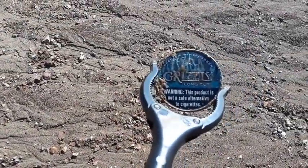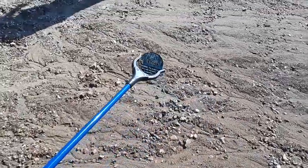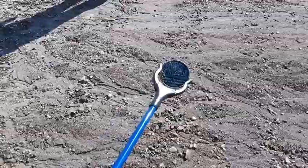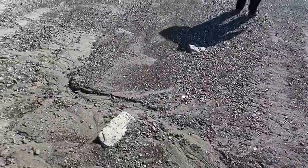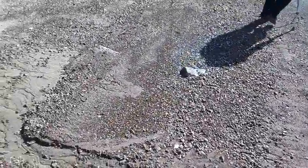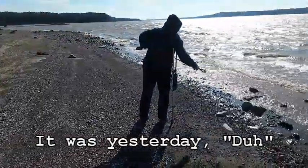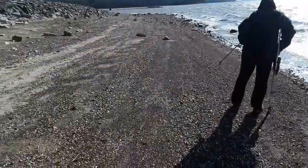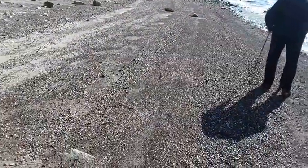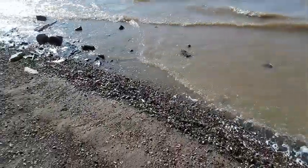Long cut. Grizzly. I didn't know grizzlies dip snuff or chew. We just had the first day of spring about 2 days ago. We're on the 20th. And today, right now, my nose feels like it's gonna fall off. That wind is so cold. Something's wrong.